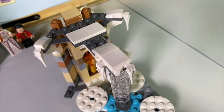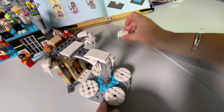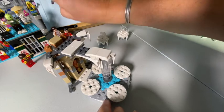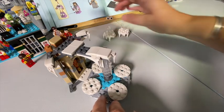Right, there we are. That's it. That's bag one. I'll just come out a little bit. So we've got that. And we've got these two little tables. I'm not entirely sure where those two little tables go. They don't, just double checking. No, they don't go on. Okay. So we've just got those two little tables.